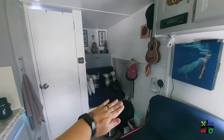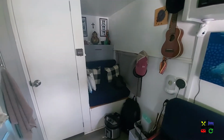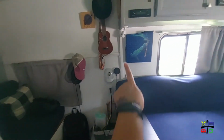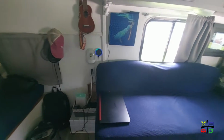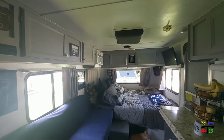I had a desk here in the front, which I need to store my Instant Pot. But now it's just a lounge area. Sit, relax, enjoy ourselves. All of our electronics here. We've got the hotspot, Alexa, a humidifier. Oh, she just turned on. And then our couch. And that is it. This is our tiny living space.